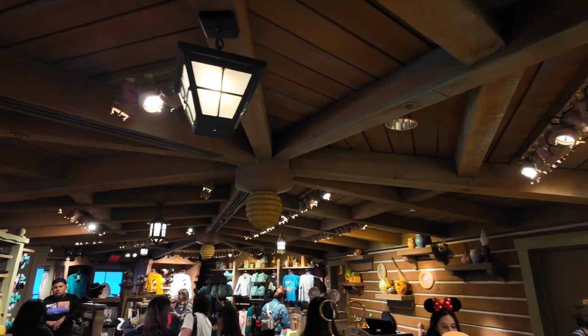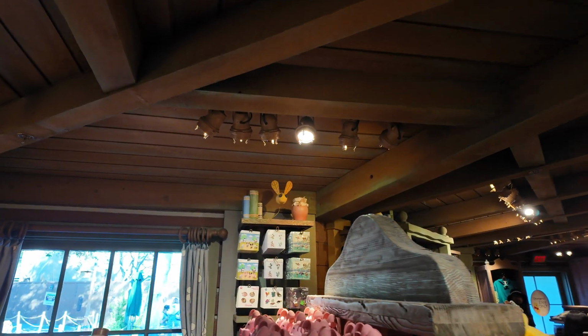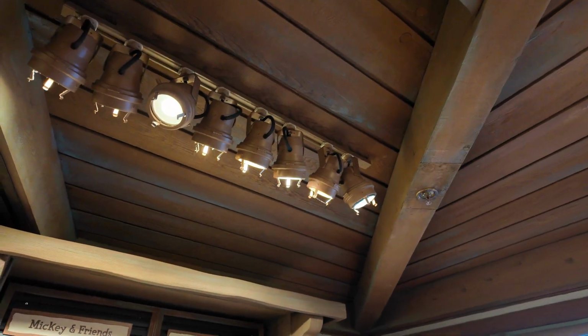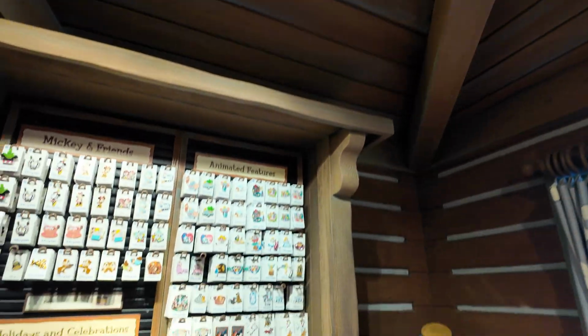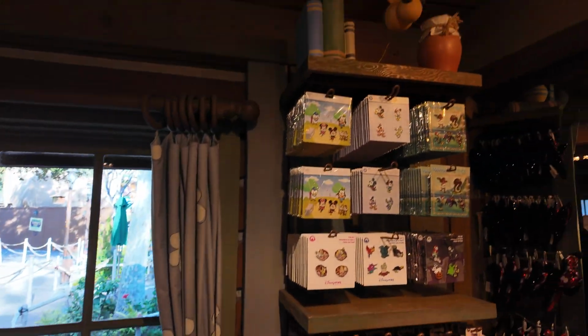Just a ton of Winnie the Pooh merchandise. But what will really change, I'm more interested in what's on top of the shelves and the general structure. We got another pin rack playing the park merchandise, but look up here, I got little honeybees on the tops of the shelves. That's cute.